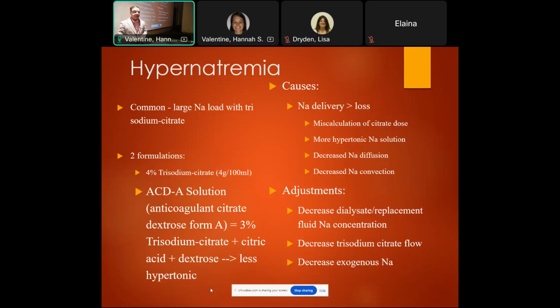especially in the pushes. And then the other thing would be to watch for parenteral nutrition. Because if somebody's on TPN, then we have to make sure the sodium content there is modulated.